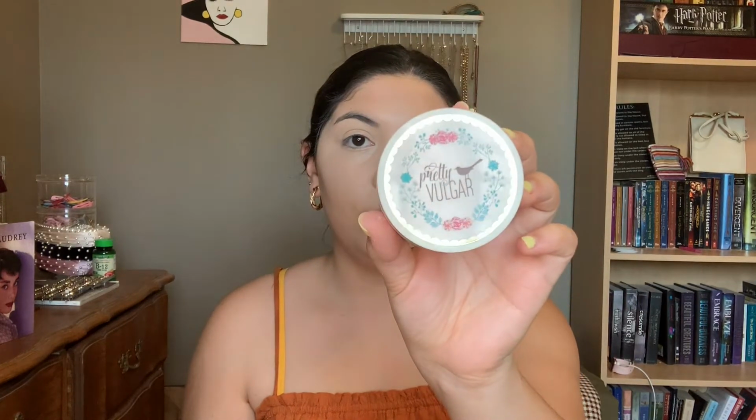To set my face, I'm going to use my Pretty Vulgar setting powder. And I'm just going to take a fluffy brush and start setting it where I get the most creases, which is normally under my eyes and my smile lines.